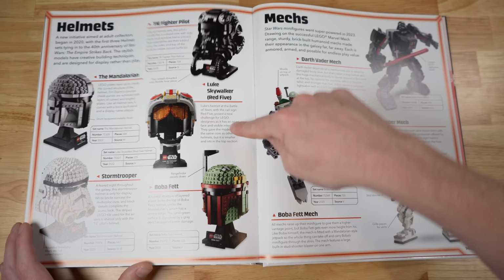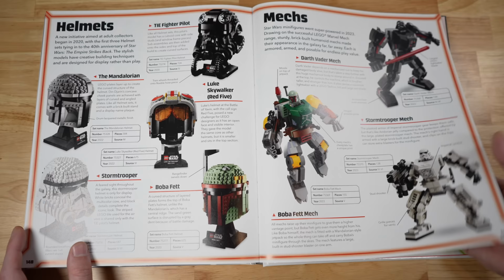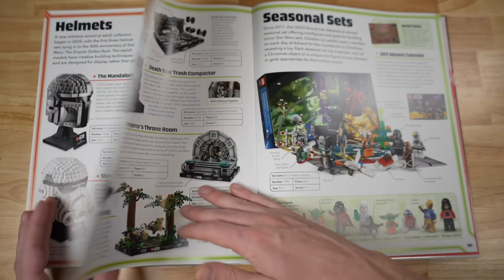Like the next book, if it had a page where it's only some of the helmet sets, that's fine. If it's the first book after a set came out, it should be in the book so that it's properly documented. I don't know. I just feel like that's half complete there because it's missing half the helmet sets. We have the dioramas, the seasonal sets.